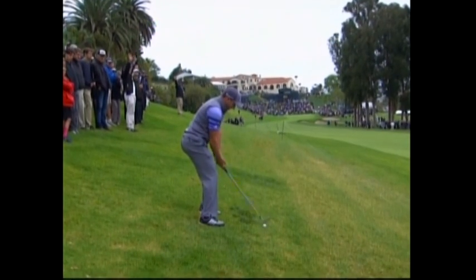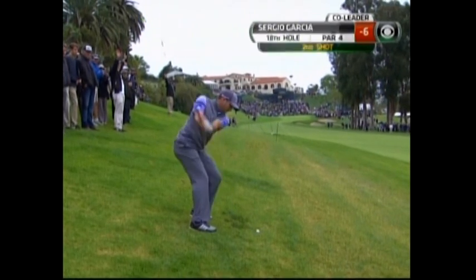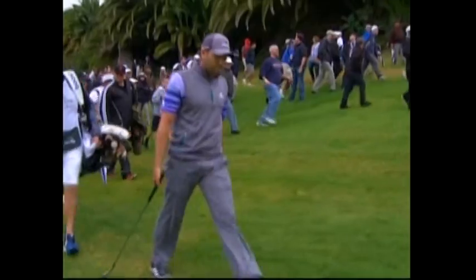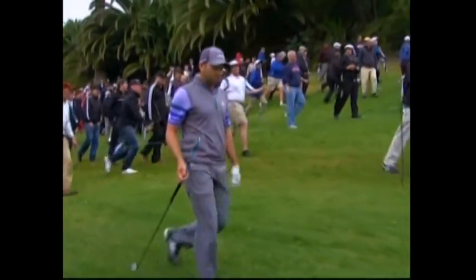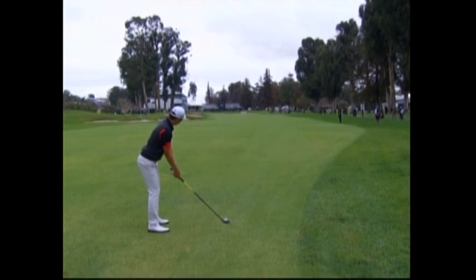Way back there. Sergio second. I've got him at 256. The lie is not too bad. Ball below his feet. And this is on a pretty good line if he got enough of it. Threw everything at it, and well, that's pretty darn good from there. It's very good from there, to be honest. If he'd hit it back on that left-hand hill, it would have been a big no-no. He still has a shot up and down to tie, to win.